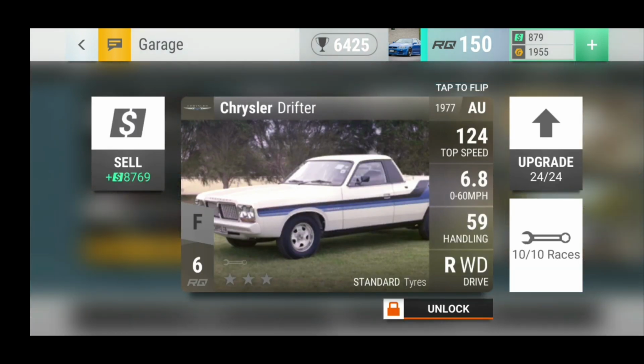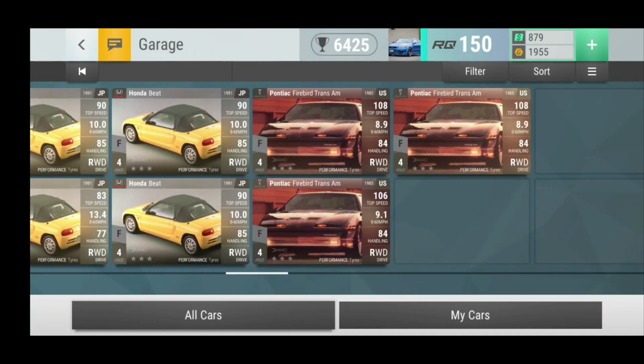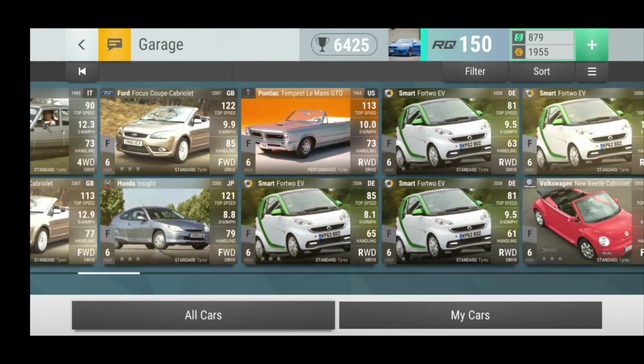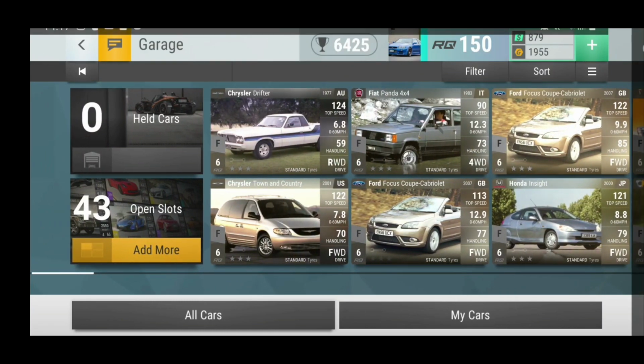And then we have of course the Australian Chrysler Drifter, which is really quick. This is a good car. I really like this. I enjoy playing with this, and this comes in handy so many times. So yeah, if you get this car, definitely keep it. It's really good. So that's all my common cars. And yeah, I guess now let's just move on to uncommon, and let's see what we can find there.